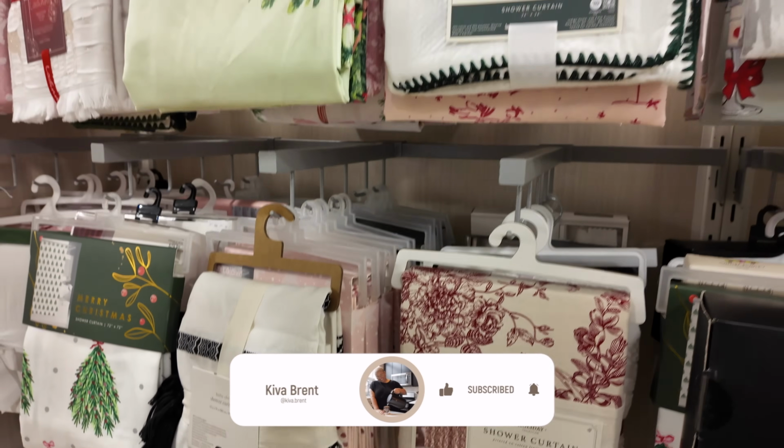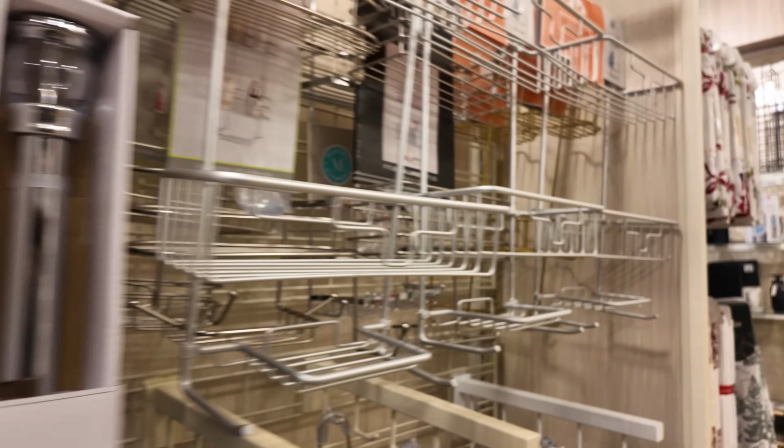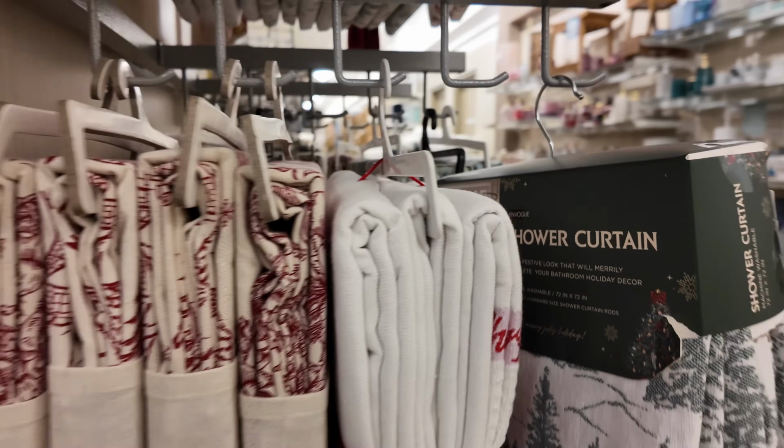I was really shocked at the things I found at HomeGoods today, but now you know what to pick up, what to avoid, what trends you can look out for in 2026.